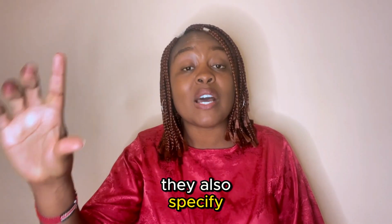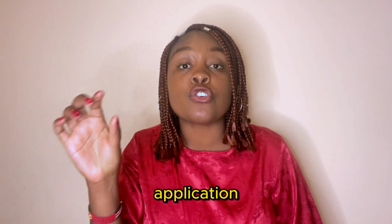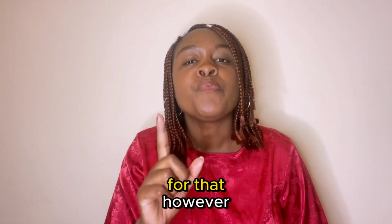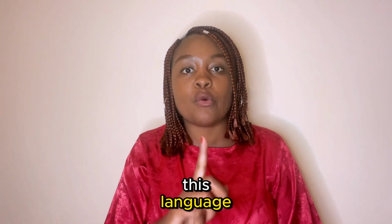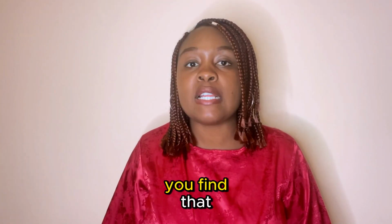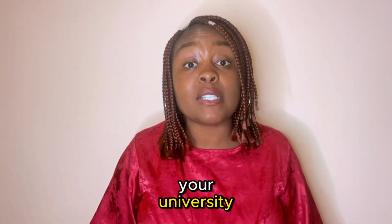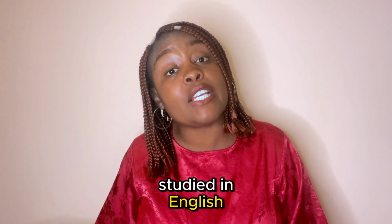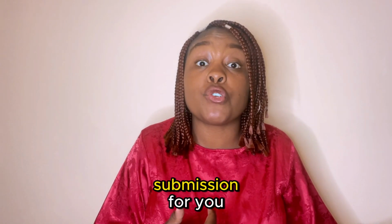They also specify the mark that they're looking for on any type of application, so you can check for that. However, some programs could also waive this language certificate, for example Erasmus, whereby you can give a letter from your university saying that you actually studied in English, and they will waive this language certificate submission for you.